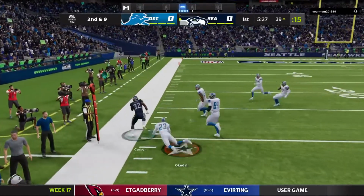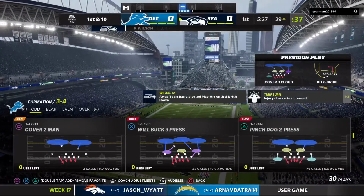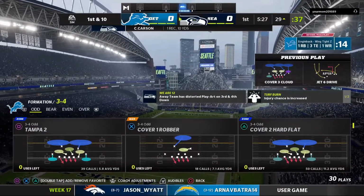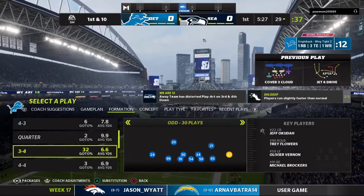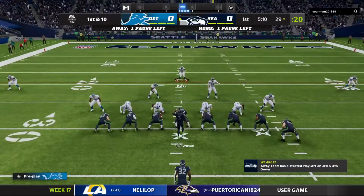Here's a pass swung out left to his running back. And he is out of bounds inside the 30. The Seahawks moving pretty well through the air. Another first down. Nice methodical opening drive here. They're already into field goal range. They're in a good spot.